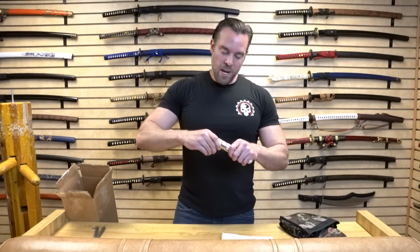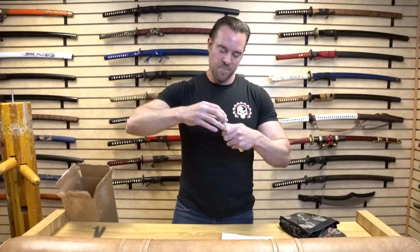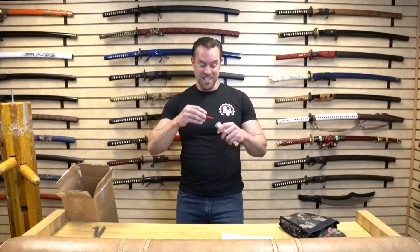And then if we unscrew the other side of this, what do we have in here? Oh, okay, a whistle. Just to give you fair warning, if you have headphones on, I'm going to try this whistle, so it might be loud. Just take off your earphones. Here we go. That is a really loud whistle. If you're in an emergency situation where you're lost out in the woods, that whistle could come in really handy. So I actually like that a lot.